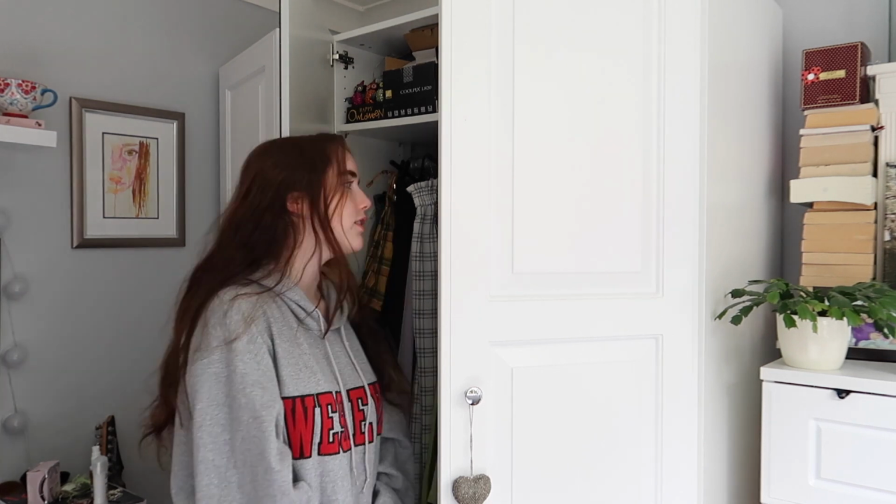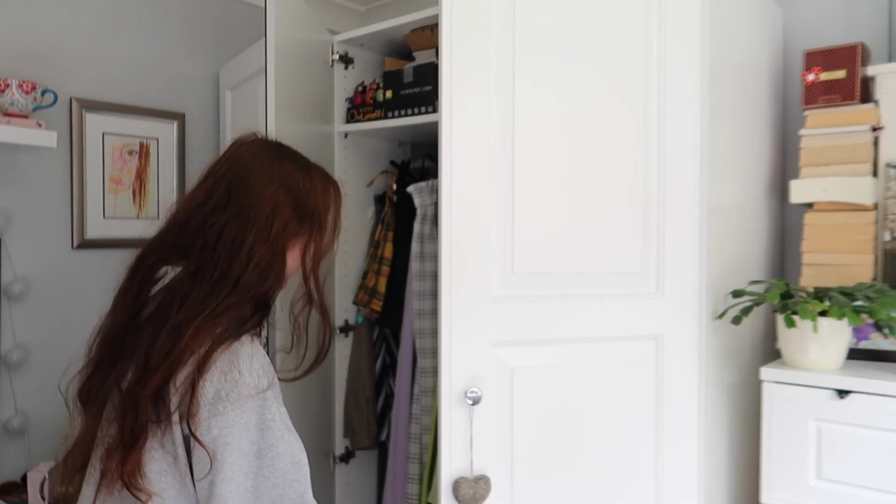Also, the annoying thing about doing this is that I'm gonna have to take everything out after I tidy it because I'm technically meant to be moving into Danny's flat tomorrow, or not moving, but bringing a lot of stuff up to Danny's flat, which means I'm gonna have to take tons of clothes. So I'm gonna have to sort through all this again. But for the video, I'm gonna do what I was meant to do like 2 weeks ago.